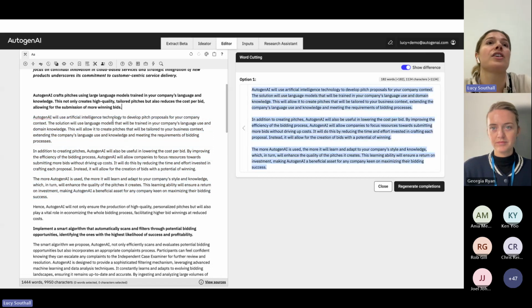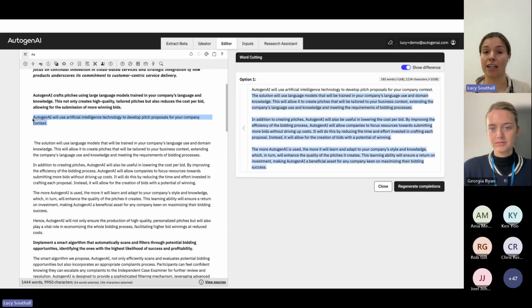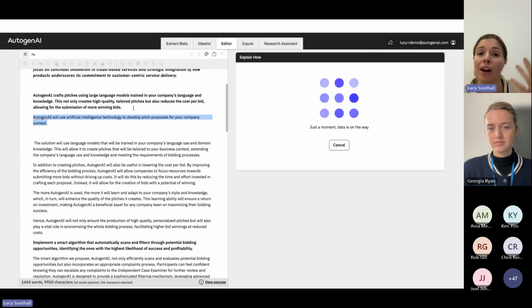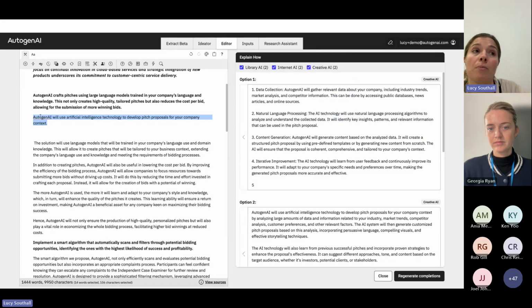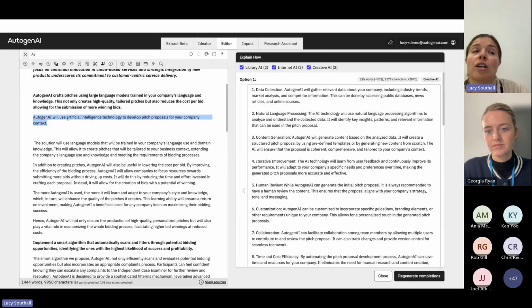One of my other favorite features is, for example, everything about bid writing and proposal writing is about evidencing and strengthening why you would be a good business case for a specific scenario. With explain how, you get offered lists. So I put in a prompt here or a command. I just said, the thing that I was thinking. So AutogenAI will use AI to develop pitch proposals. And I clicked explain how.